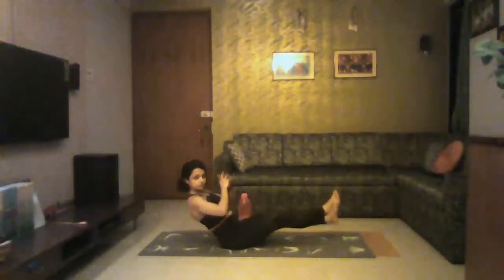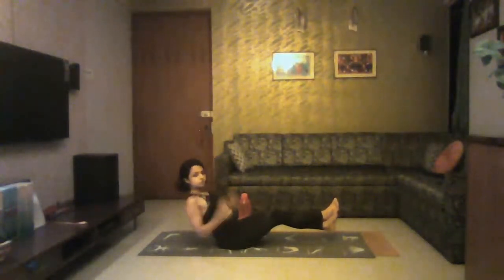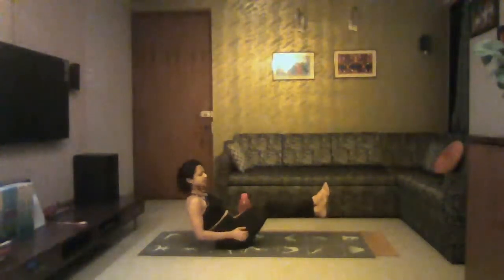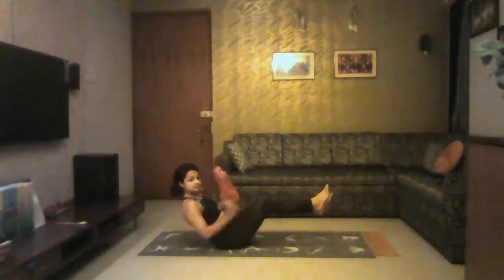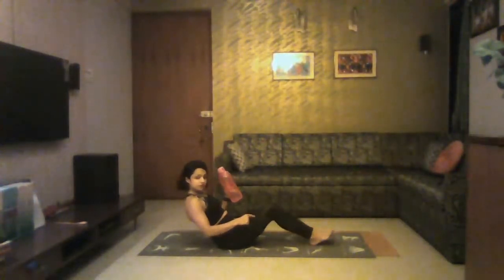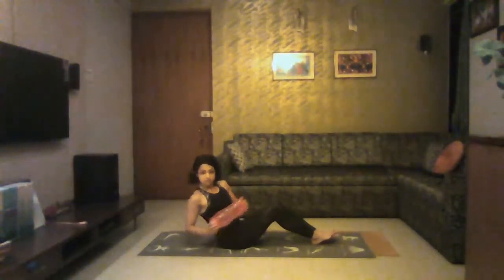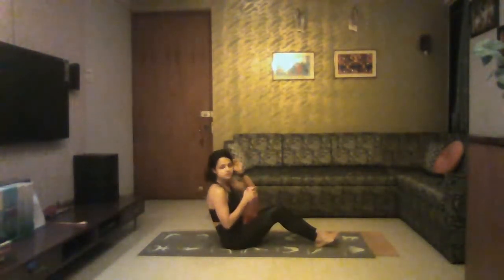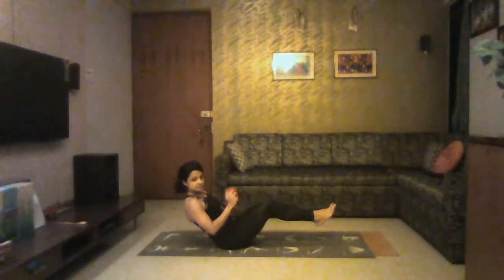Back is straight. As you can see, I'm in a V shape. My back is straight. My shoulders are relaxed, not hunched in. It's relaxed, retracted. My legs are lifted up. But if you find it difficult with the legs lifted up, you may put your legs down. The point is to twist your torso. When you go right, twist your torso. When you go left, that is something you need to ensure when you are doing Russian twist. Don't worry about the leg. If you find this is an advanced position, if you find it difficult to balance, you can touch your feet on the mat and do it as well.